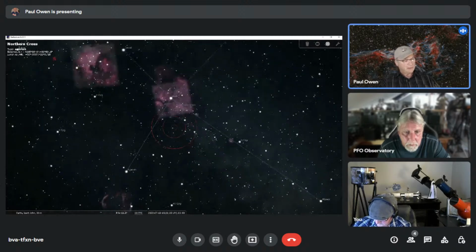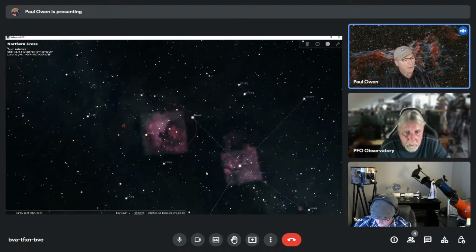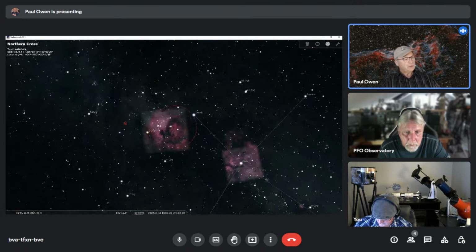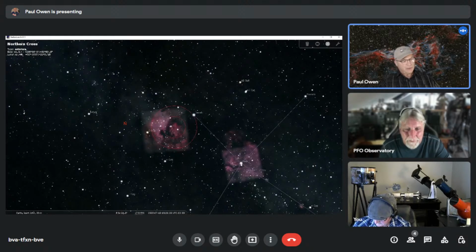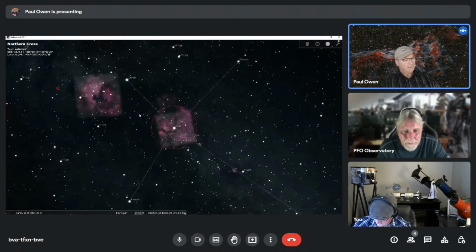So, for example, if you looked at Deneb and put the edge of the circle right on the star, you could encompass the North American Nebula and the Pelican Nebula. If you do the same thing with Sadr, which is the next star in the Northern Cross, put it right over the star, then that 4 degrees covers the whole Butterfly Nebula area in Sadr.